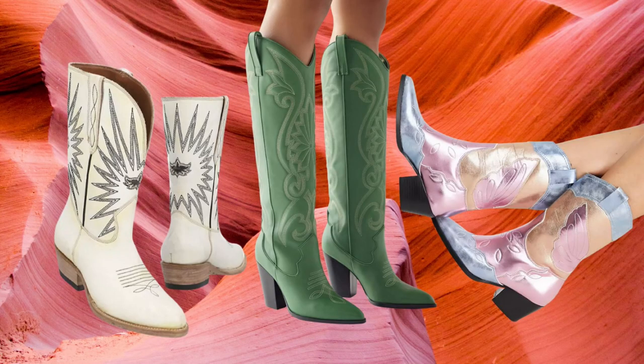Now, the last trend I wanted to speak with you about is cowboy western boots. They are everywhere and this is so awesome because I love them. Back in the days, for some reason, I used to feel like you can only wear them with skinny jeans if you tuck your skinny jeans in them. But since the cowboy boots have been revolutionized, you can wear them with anything.